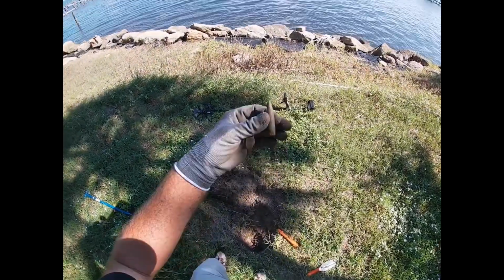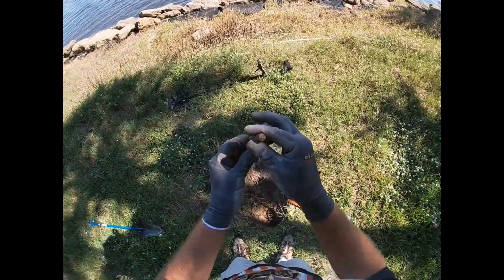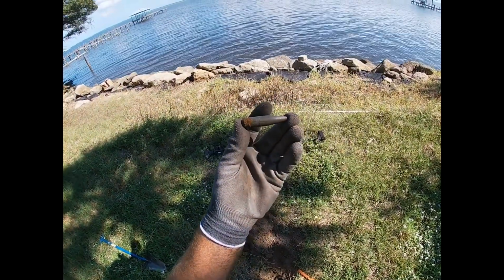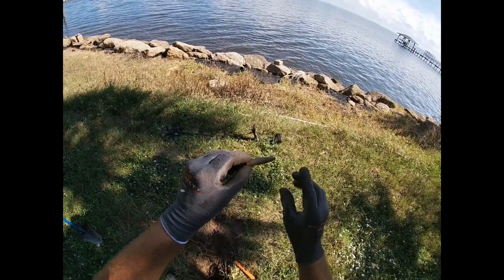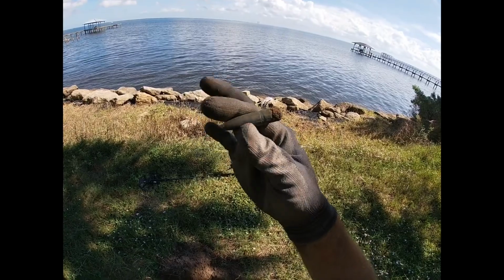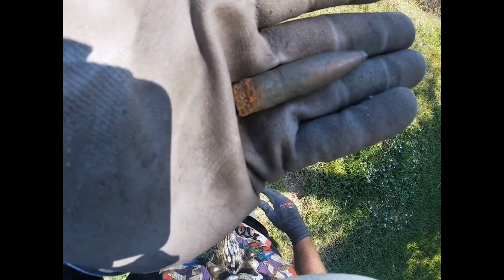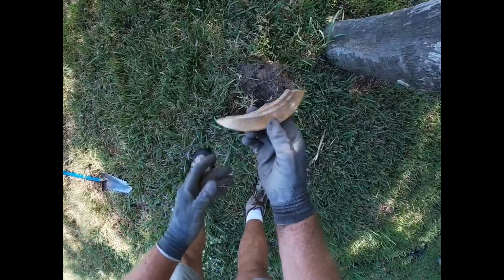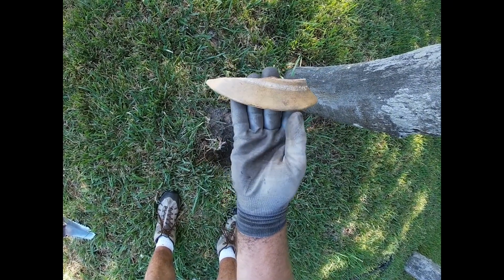That looks like the end of a 50 cal. Pretty corroded on the end. I don't know if that broke off or that was shot. There's a lot of military stuff going on back in the day, but look how corroded it is on the end. That's pretty cool. Looks like I found an old part of a plate or maybe it looks like a bowl. That's kind of cool.